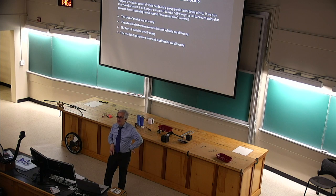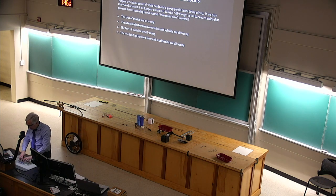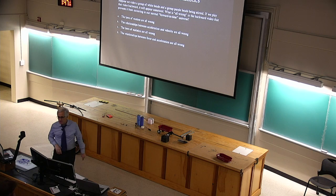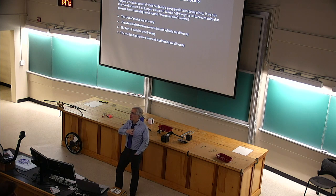And it turns out it's a statistical issue. If you start with orderly things, like the beads, as they were arranged that way, for statistical reasons, that does not happen by chance. I cannot just take the beads and dump them in there and expect them to go into that lovely ordered arrangement, all white on one side, all purple on the other. It could happen statistically, but the statistics are so against it. Never in your lifetime or anyone's lifetime will it ever happen. So it's a statistical problem. Life goes forward in time because we go from statistically ordered to statistically disordered.